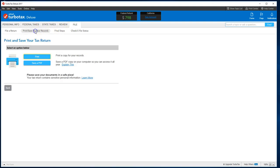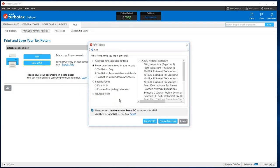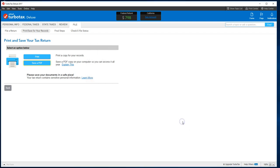We're going to go to File, Print and Save for your records. We're going to save a PDF file. And we can do some specific forms like Form 1040, Schedule A, Schedule C, Schedule SE, Child and Dependent Care, Education Credits. Those forms will be just fine. And then you can save this as a PDF file. I'm told that the Mac version is a little bit different, but these are the forms that I'll be looking for in what you submit. This is just for practice, so don't need to worry about it right now.